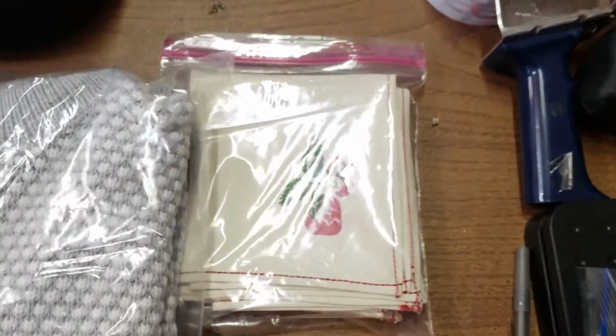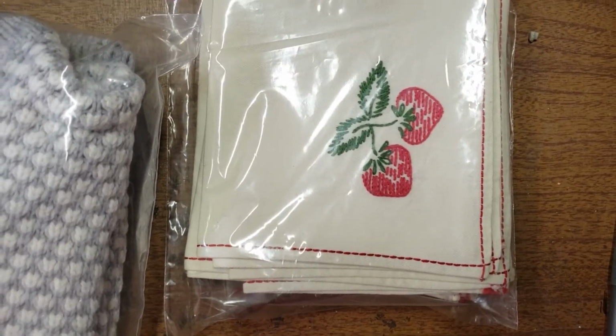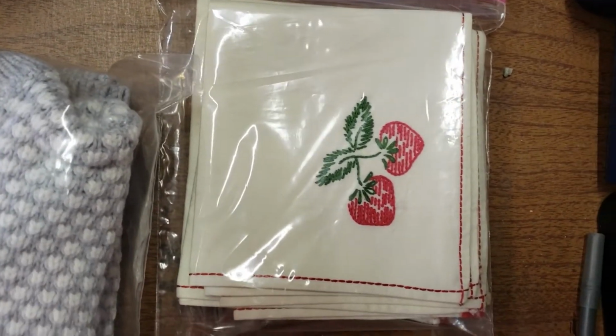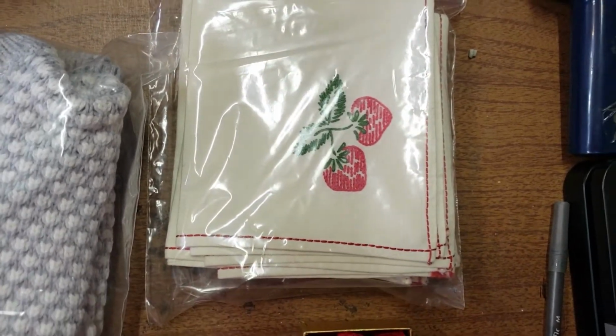Then I have these cute little strawberry napkins that I bought at an estate sale. There's 7 of them, and they're fairly clean. I don't think there was too much wrong with them. They sold for $16.95, and it took 2 months to sell. And I paid about $2 for them, and they're all in at $21.85.